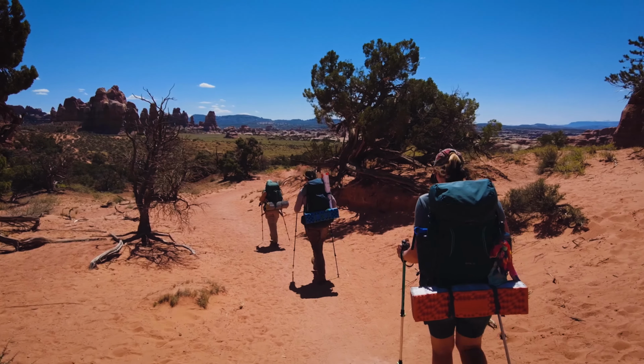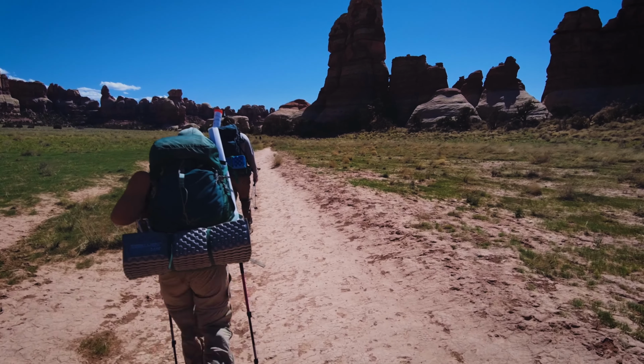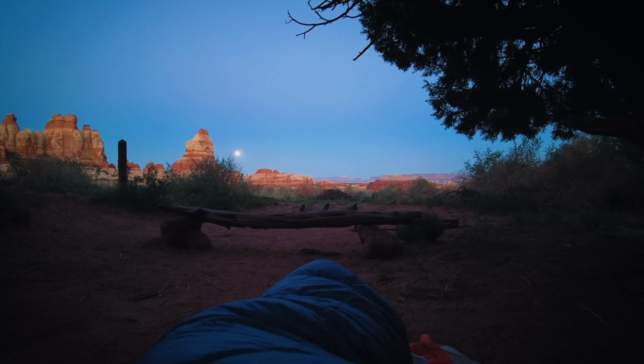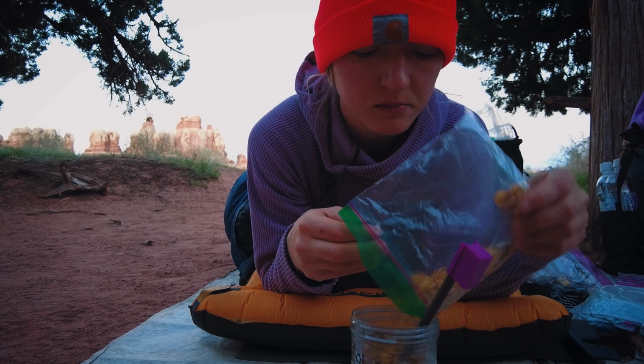By late afternoon, we made it into Chesler Park and to our campsites. We had dinner, practiced some more skills, and cowboy camped under a full moon. None of us got great sleep because of the intermittent wind and brightness of the moon, which took turns making their presence known. We decided to get going early the next morning, hoping to beat the heat of the day.